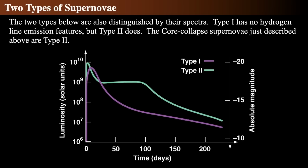What you see is that there's an incredible brightening, and then it dims for a while, and then it has a plateau, a flat plateau for a while, where it stays at roughly the same brightness for a long time, maybe a month or so, and then dims again in kind of a curve, and then the curve changes shape again. Each one of those changes of curvature is a result of different material glowing.